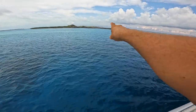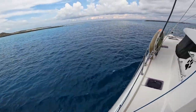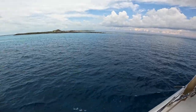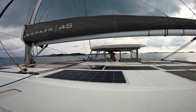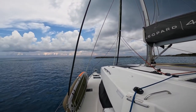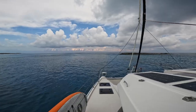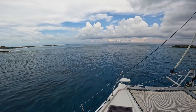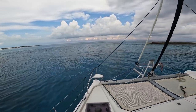And the light blue is too shallow. The dark blue is good, but the dark spots are rocks. So between the dark spots and the dark blue and the light blue, we need to figure out how to get through this small little cut. And Evan and Melani, they are in control. Okay, here's a rock in front of us. Hope we're going to miss this rock. A big island. Yeah, this is a small cut, but I think we're still at more or less high tide. The tide is starting to go out now.